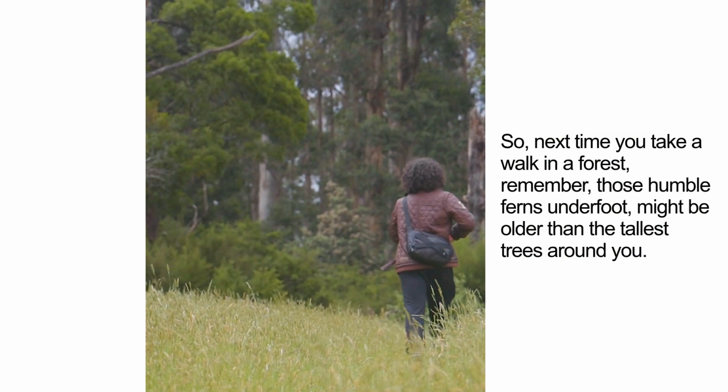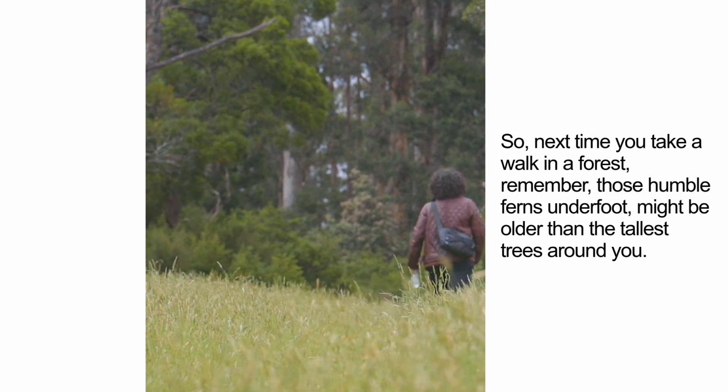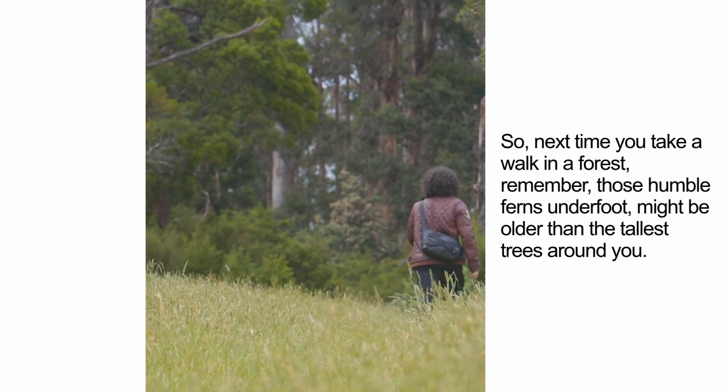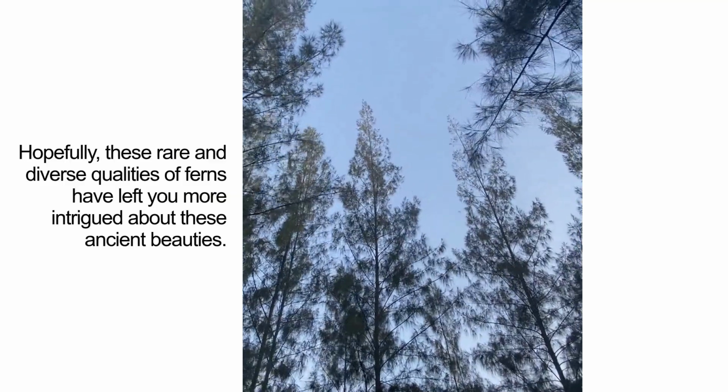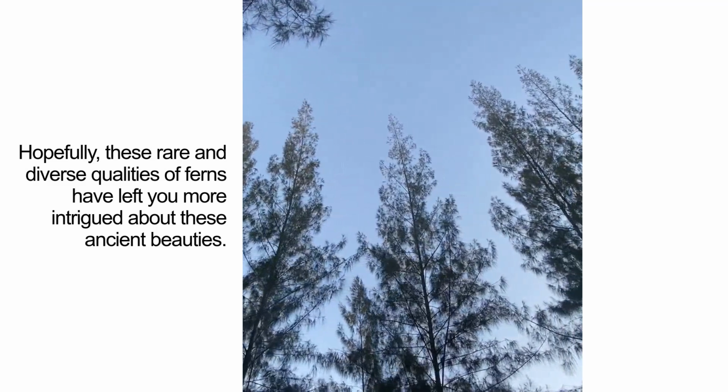So, next time you take a walk in a forest, remember, those humble ferns underfoot might be older than the tallest trees around you. Hopefully, these rare and diverse qualities of ferns have left you more intrigued about these ancient beauties.